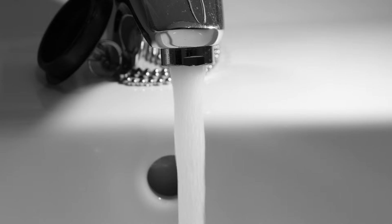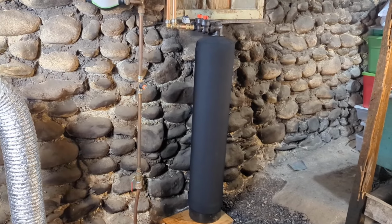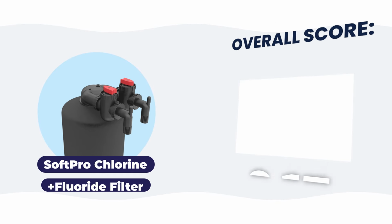If you want to remove fluoride and other contaminants from the water for every faucet, shower head, and appliance in your home, you should definitely check out the SoftPro Chlorine+Fluoride filter, which earned an overall score of 9.13. It's the only whole house water filtration system that we've tested so far that effectively reduces fluoride.